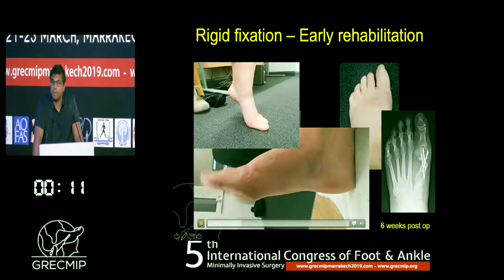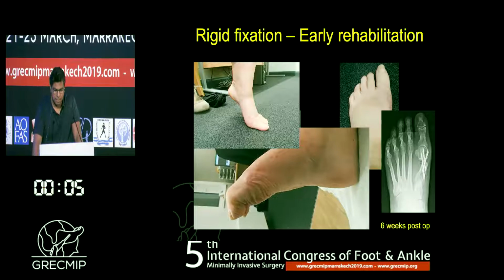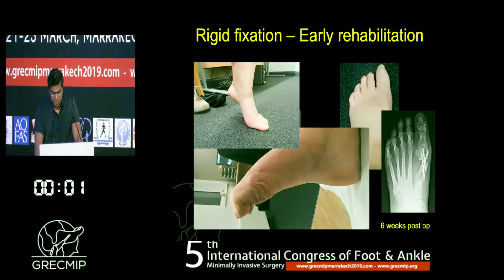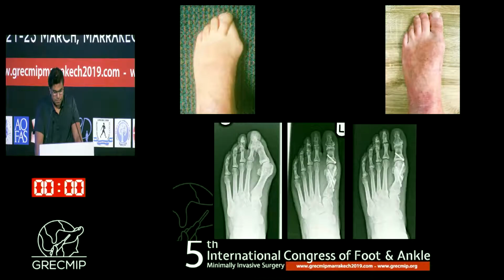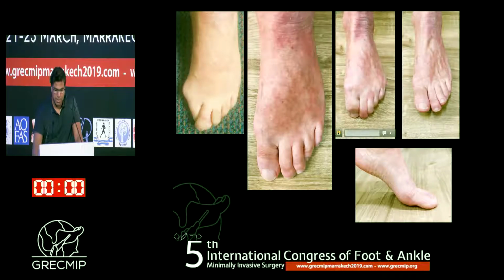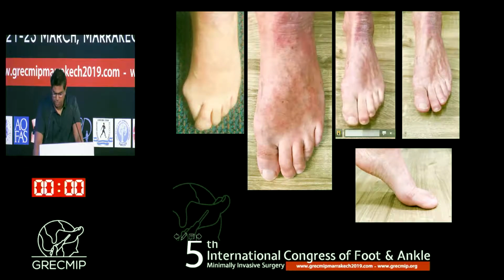So she's also been doing active and passive range of motion from the beginning, and weight-bearing exercises from week 6, with very little bone-to-bone contact, but you have the confidence to have a rigid fixation. Here's another patient at 6 weeks. Again, despite very little bone-to-bone contact, starting immediate range of motion rehabilitation exercises enables you to get really good functional outcomes.